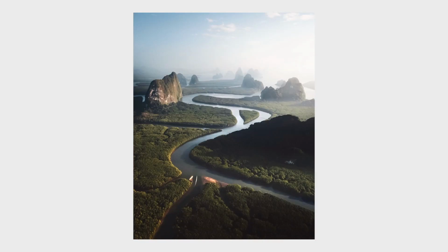And the next one, taken in Thailand, we have a lovely, rather large river meandering its way through a jungle forest-esque landscape with beautiful rock formations shooting up everywhere. A glorious Thailandian scene.